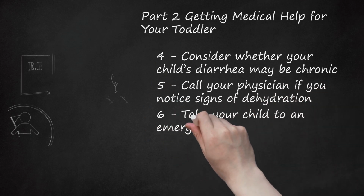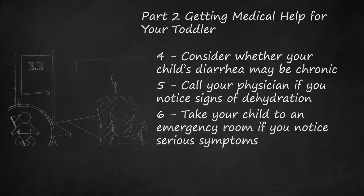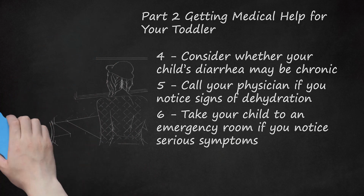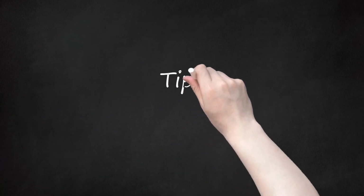6. Take your child to an emergency room if you notice serious symptoms. There are a few other red flags to watch for if your child has diarrhea. If you notice any of these symptoms, then take your child to the emergency room right away. These serious symptoms include bloody stools, a high fever along with vomiting or diarrhea, extreme vomiting, a distended, enlarged, or tender abdomen, pale skin and/or tiny red, round spots on the skin, severe or persistent pain in the abdomen, especially on the right side.